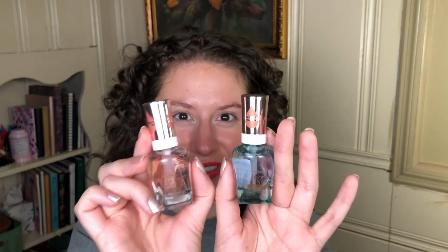I also got the strengthening base coat and the strengthening top coat as well. I really love the color. The formula is a little different. I generally don't use a base coat and a top coat, but I know that the Sally Hansen Miracle Gel, that's not a gel, requires at least a top coat, I think. I wanted to go with this particular line because of the color, and I figured it wouldn't hurt to get a base coat and a top coat.